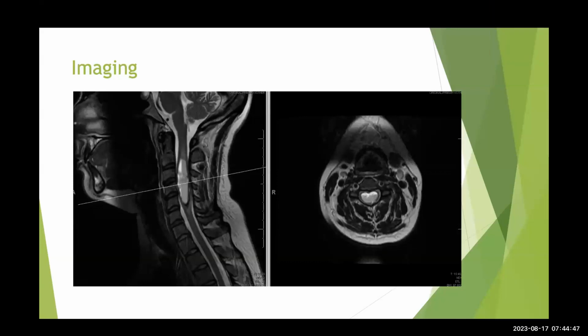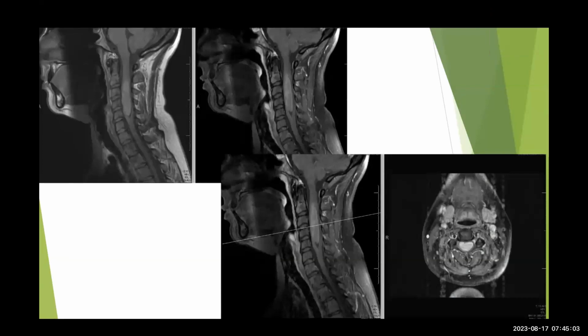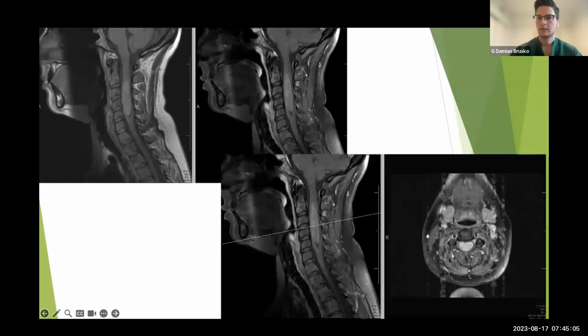So what do you see here? T2 looks like a very large cystic lesion, intradural, intramedullary. Is there a contrast scan? Yep, exactly. So it's not really contrast enhancing. Yeah, I agree. It's definitely not avidly contrast enhancing. There's maybe some faint contrast enhancement peripherally, but agreed, it's not avidly contrast enhancing.